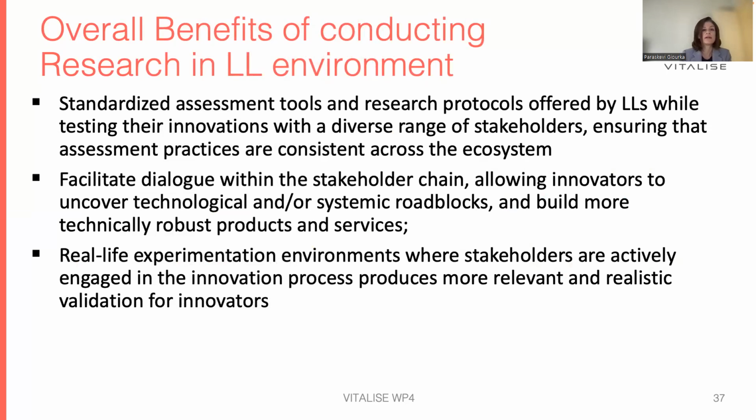So if someone wants to use a living lab in a different geographical area with different demographics, then living labs can offer these standardized assessment tools and research protocols.